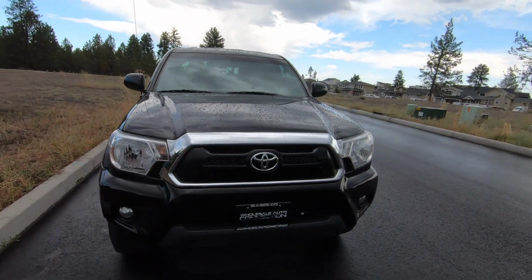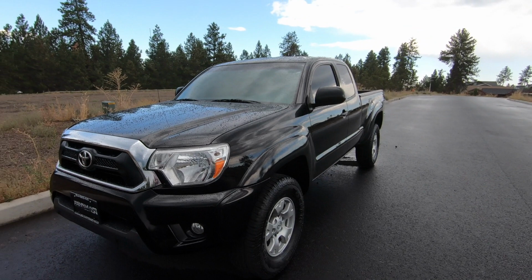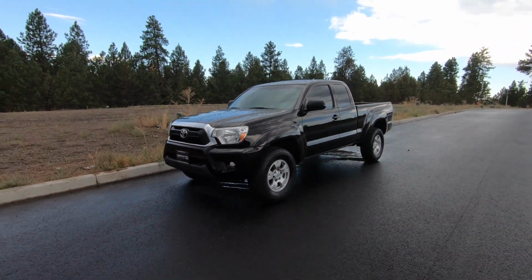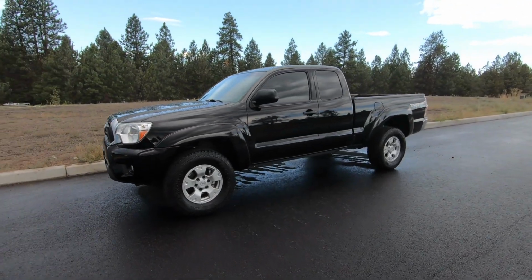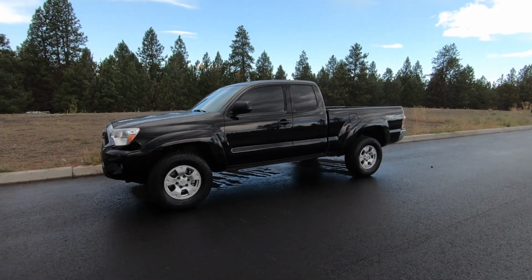The second generation Tacoma was available in a few different cab configurations. They had a regular cab short bed option, which was actually discontinued after the second generation model. This is the access cab model, which comes standard with a 6-foot long bed. And then they also have a double cab model, which is available with either a short bed or a long bed option.